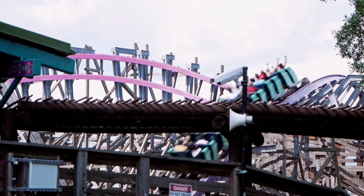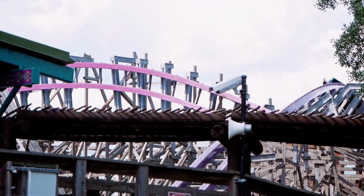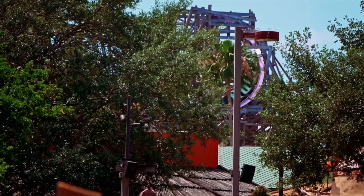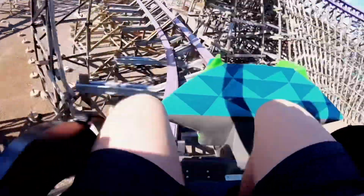After that you pop into an overbank and a 0G stall. This was the only element that felt a little bit slow on the ride, but you want it to feel slow. It's so cool just hanging upside down. Then you go into a few more pops of airtime before slamming into those brakes.